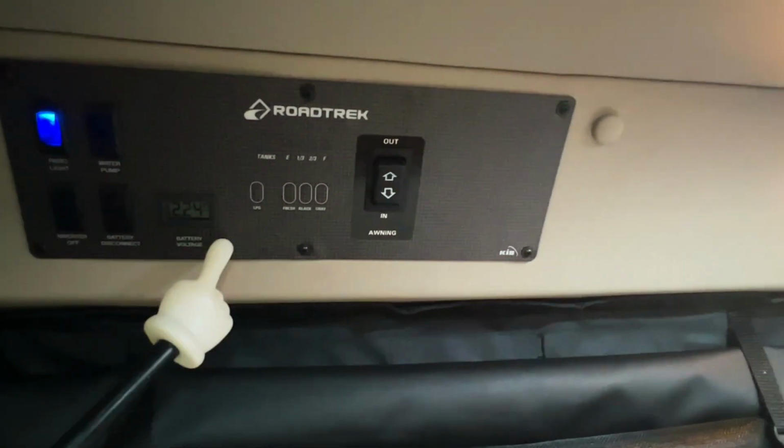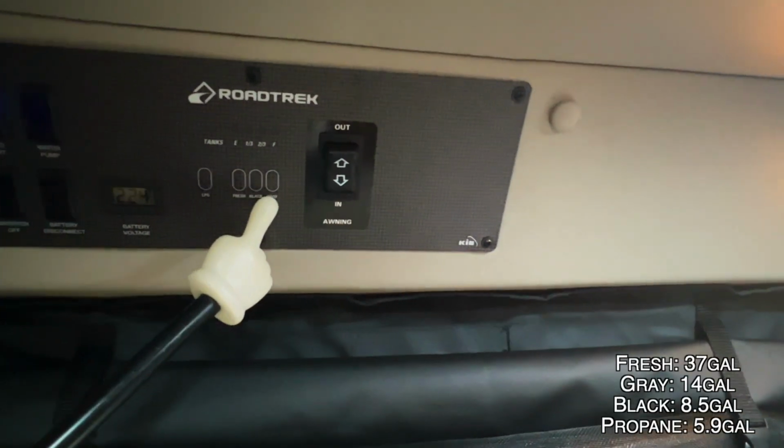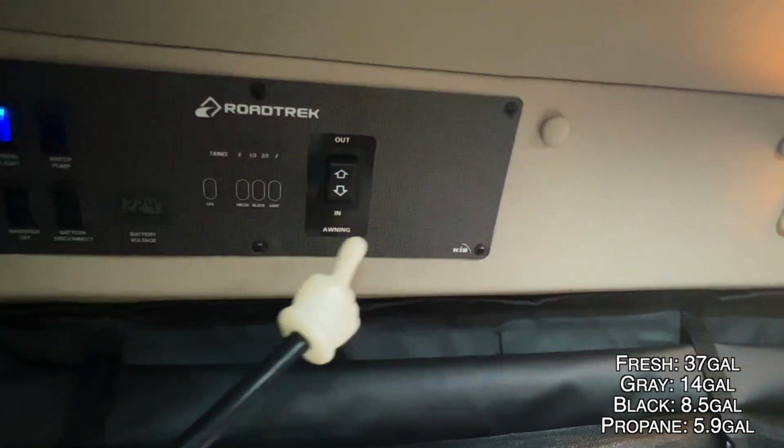This is a voltage meter here for our AGM batteries. Got level tests here for our propane, fresh, black, and gray. Don't always trust these. These are notoriously finicky. Got a switch here for the power awning. We've got a 13-foot power awning.